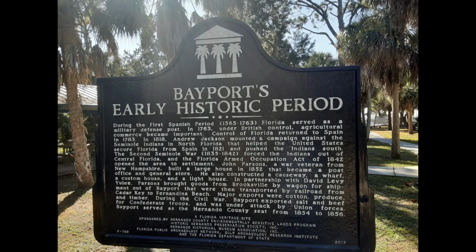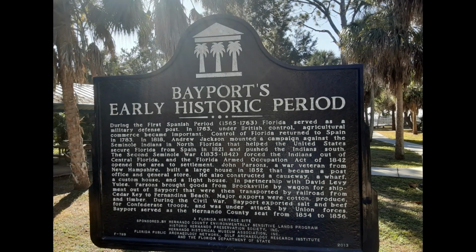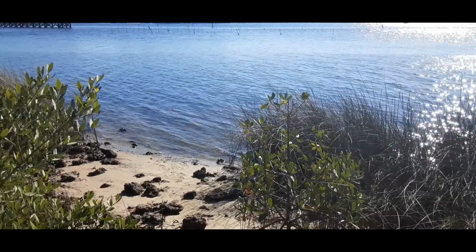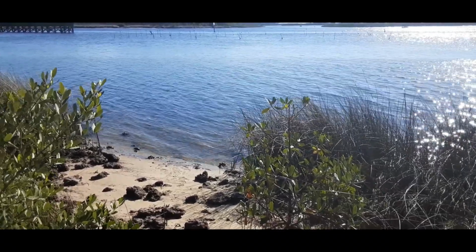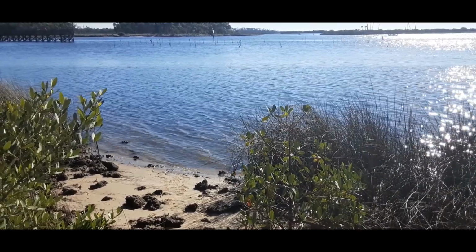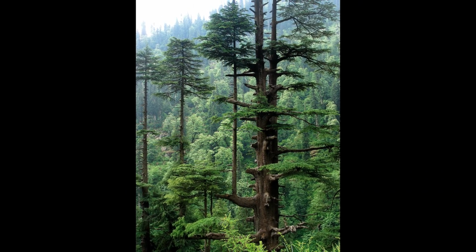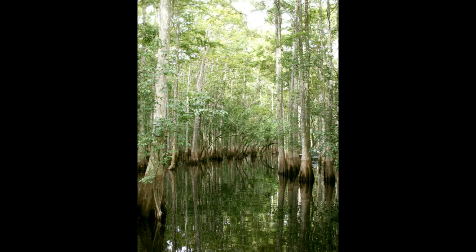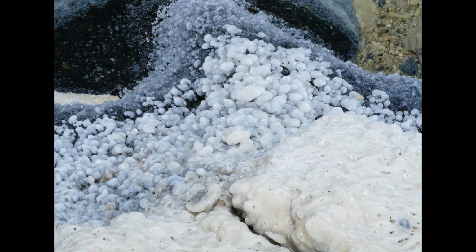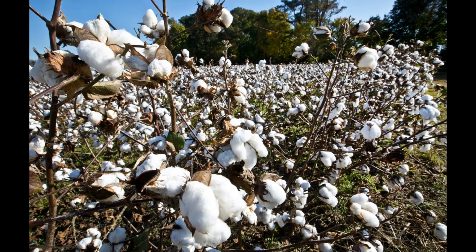So some interesting things about this next plaque that really stuck out to me was by 1861, the town consisted of approximately only 40 houses, a customs house, warehouses, and a wharf. The plantations and ranches surrounding Bayport supplied cattle and natural resources such as turpentine, which was made from native longleaf pine trees. And as you know, there's lots of cypress trees, pine, and cedar trees here. Salt was also made from seawater in big evaporation ponds, along with cotton and corn, and these things help support the Confederate fighting forces. So a lot of natural resources were being exported out of here.